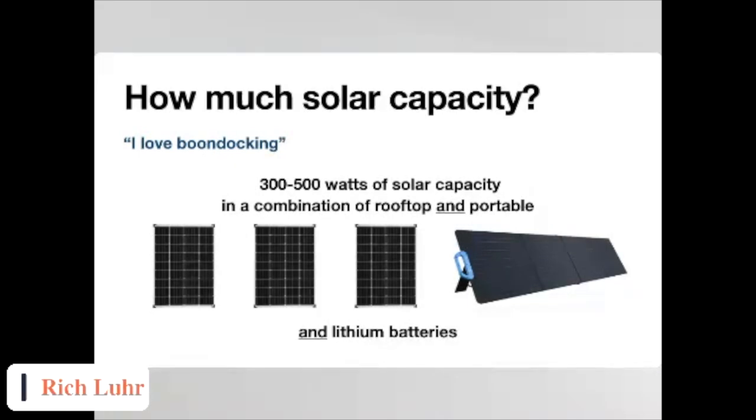Now, for the extreme user, somebody who's really, really into it, who says, I love boondocking. I want to boondock as much as I can and as far as I can, you're going to be in the high range. Typically, people in this scenario will put anywhere between 300 and 500 watts of solar capacity. And if they're smart, they're going to do it in a combination of rooftop and portable. That's to give you the most flexibility. One of the questions was from Kevin: can I use both? And yes, Kevin, the answer is you can use both.